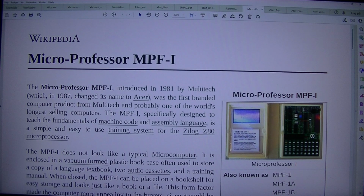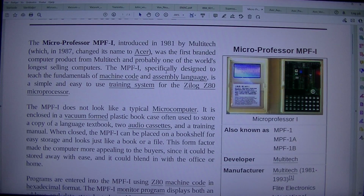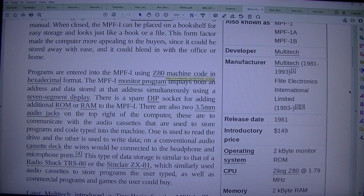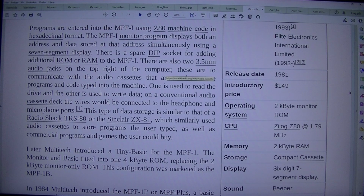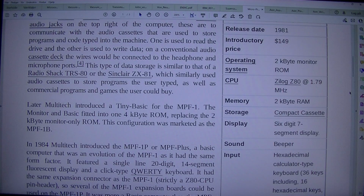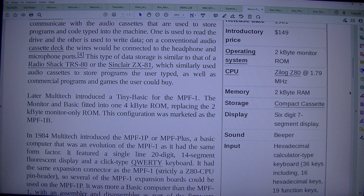Microprocessor MPF-I. Microprocessor MPF-I.jpg. Microprocessor I, also known as MPF-1, MPF-1A, MPF-1 developer Multitech, manufacturer Multitech, 1981 to 1993. 1. Flight Electronics International Limited, 1993. 2. 3. Release date 1981. Introductory price $149. Operating system 2 KB monitor OMG Puzzle Z80 at 1.79 memory 2 KB RAM storage a compact cassette display 6-digit 7-segment display. Sound beeper input hexadecimal calculator type keyboard 36 keys including 16 hexadecimal keys, 19 function keys.